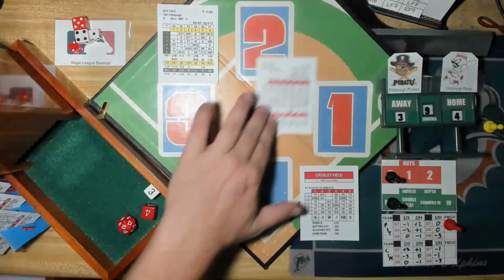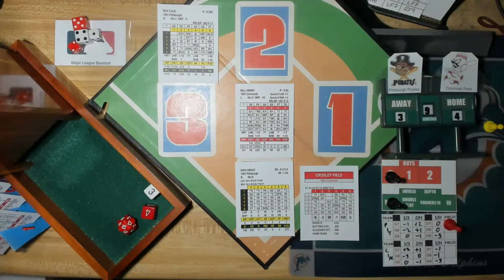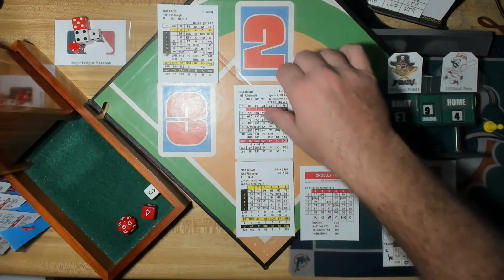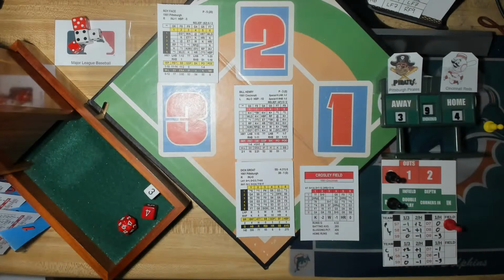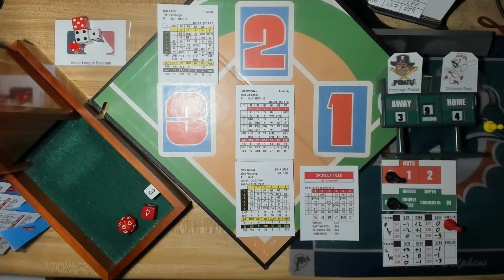Top of the 9th inning. Leading off for the Pirates is going to be Dick Grote. And we may see, Brian, no magic. Bill Henry, I think Henry is not going to pitch in this situation. They're going to bring in the other closer, and that's going to be Jim Brosnan, as the Pirates have righties all coming up. So here comes Jim Brosnan to try to close the game out. 10 wins, 4 losses, 16 saves, a 3.04 ERA. Brosnan's going to try to get the save here and see if the Reds can actually get the win.